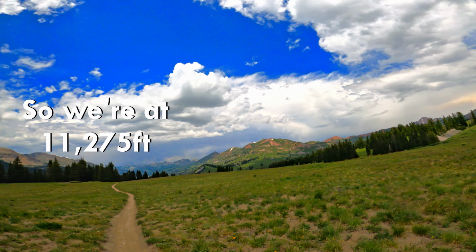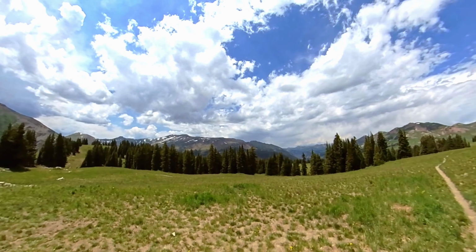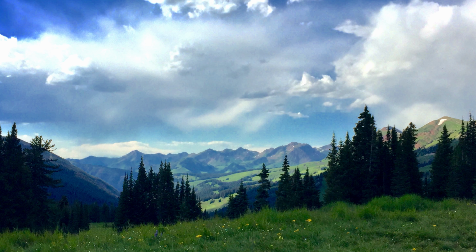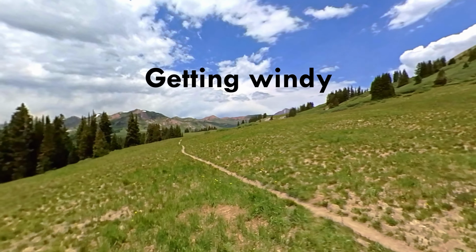So we're at 11,275. There's a fork in the trail that goes on for hikers, and the other is a continuation of the 401 trail. This sort of fork in the road has this great overlook, has this amazing scenic view. The view is spectacular, and sort of like the Alps in Colorado. Here's some pictures in an attempt to show you what we were actually seeing. You can even see the famous Maroon Peak. Got Maroon Bells right over there.